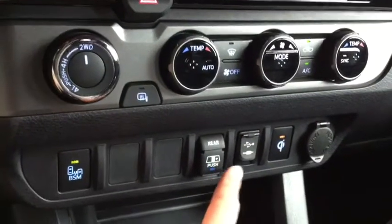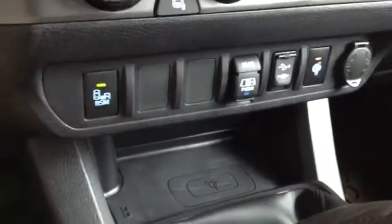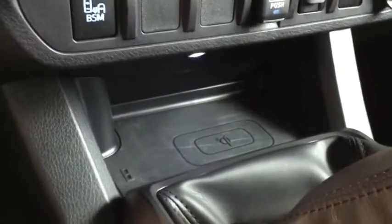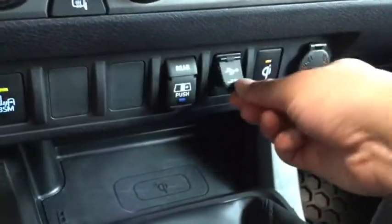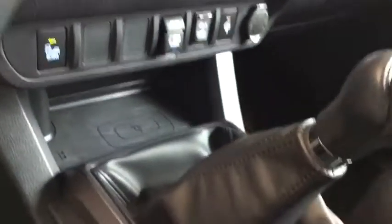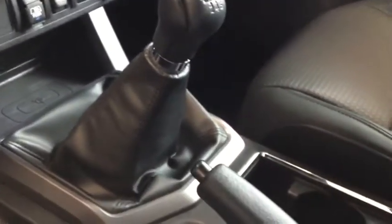your power slide rear window, and this button here turns on and off your power for your Qi wireless charging station. There's a lamp underneath for visibility, and you simply turn on the power and place your phone on there, and it will charge for you. You also have your 12-volt DC charger, your USB auxiliary input down here as well, and that leather trim to tie all of that style together on your shift knob.